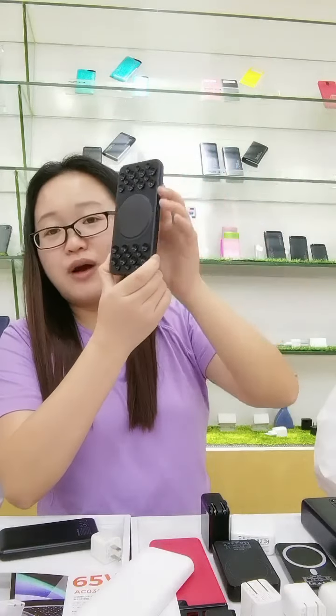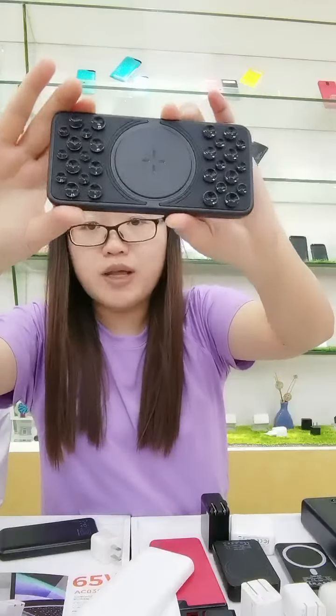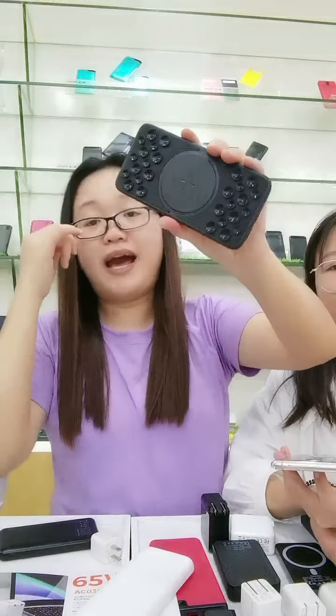I'm holding our new, our good seller power bank, which is the QRI wireless power bank with the suction cups, which has been a very good seller for the past 2 years.